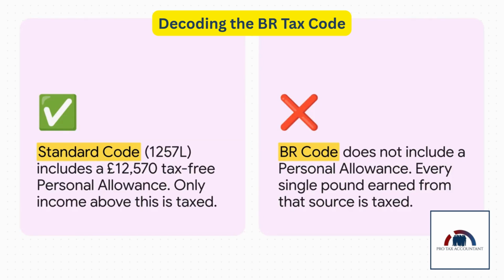Now, this is the crucial difference. See, a standard tax code, something like 1257L, has your tax-free personal allowance of £12,570 baked right in, so you only pay tax on what you earn above that amount. But the BR code? Nope. It has no personal allowance attached. Every single pound gets taxed. And this usually happens for a very good reason. Your tax-free allowance is probably already being used on your main job.